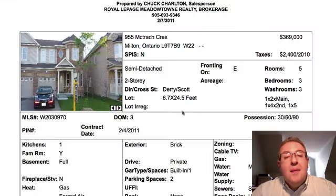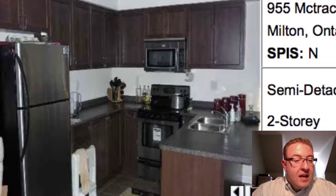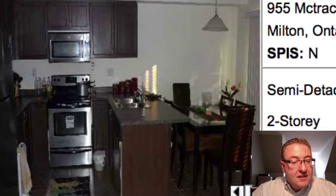And we better get to today's list, so why not? Big list today. 955 McTrack is up first, $369. It's a Brent Growth, 1,500 square feet. You've got hardwood floors here. You've got a kitchen with dark cabinets.